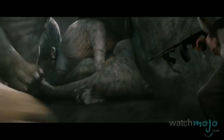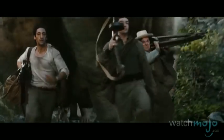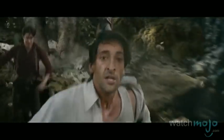The longer this scene drags on, the more it becomes clear that the actors are just running in front of a green screen. Less believable still is the fact that Jack Black manages to keep pace.